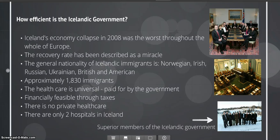An immigrant is a person who has citizenship in one country but enters a different country to set up a permanent residence, and an emigrant is a person who leaves their own country to settle permanently in another. The general nationality of Icelandic immigrants is Norwegian, Irish, Russian, Ukrainian, British, and American. There are approximately 1,830 immigrants currently living in Iceland.